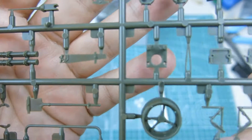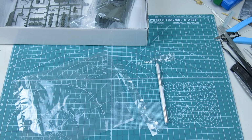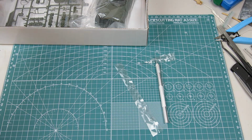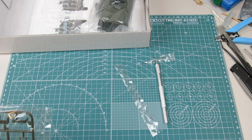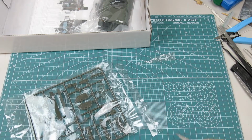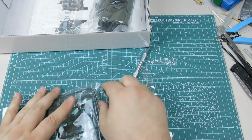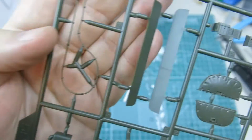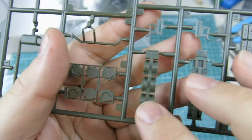Antennas, perhaps. I'm not sure. Like I said, I apologize. I'm not an expert. You can see the turret ring assembly there. That looks really nice. And let's check out the next sprue. Tow cable. Magazines for that 30mm grenade launcher. That's really cool. And looks like the waiting muffler there. That's definitely the waiting muffler. There's your tow cable. And these would be the 30mm grenade launcher magazines.